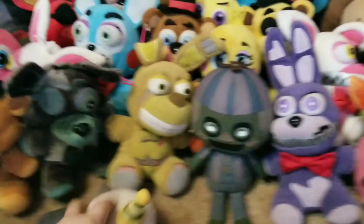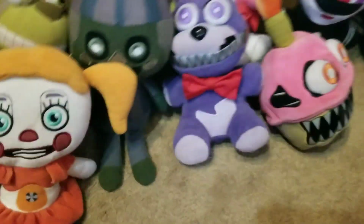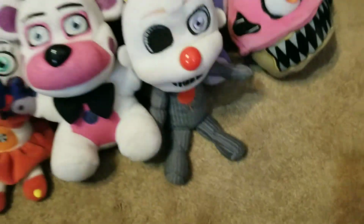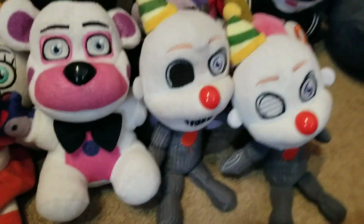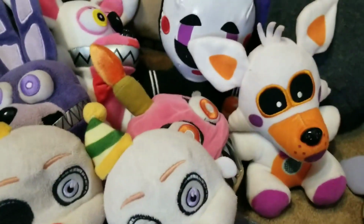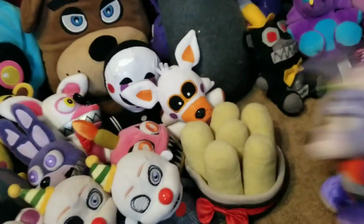Now moving on to Sister Location. So, what we got for Sister Location is Circus Baby, Balloon, Funtime Freddy, and Bon Bon. And we got Funtime Foxy, and Black Eyed Ennard, and White Eyed Ennard. And we got Walmart exclusive Bonnet and non-exclusive Lolbit, which we all thought was the Target exclusive, but no, it wasn't. I found mine at Walmart. And we got these exotic butters from Hot Topic.